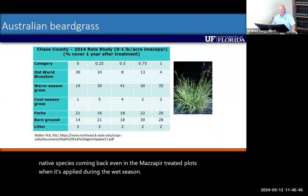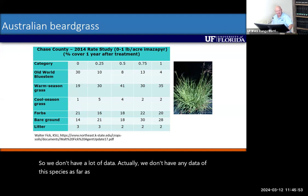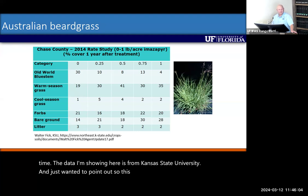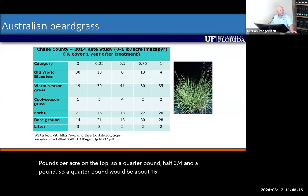The last one, Australian beard grass. We don't have a lot of data. Actually, we don't have any data on this species as far as management goes in Florida at this point in time. The data I'm showing here is from Kansas State University. I just wanted to point out, this is in pounds per acre on the top. So a quarter pound, half, 3/4, and a pound. A quarter pound would be about 16 ounces of material per acre.